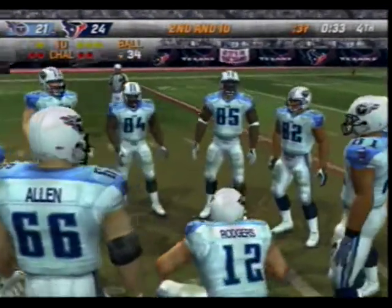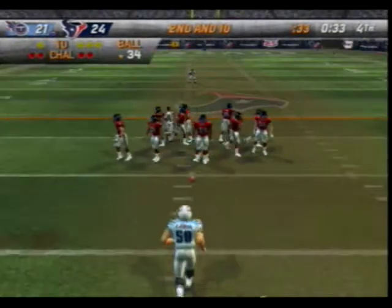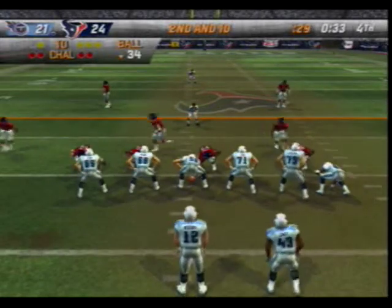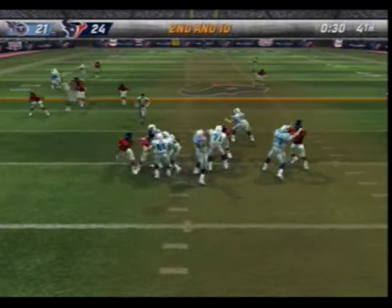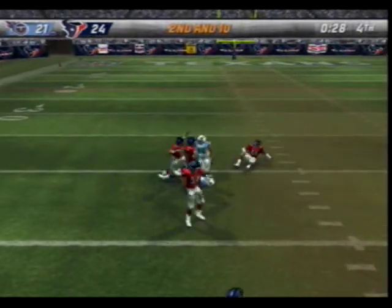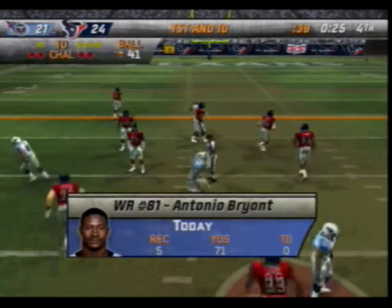Second and 10. Rodgers scans the defense from the gun. With the pass, and he makes the grab. Harris is there for the tackle at the 41. And they hurry up to the line.